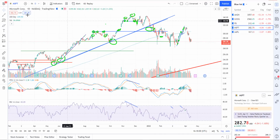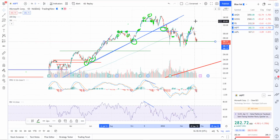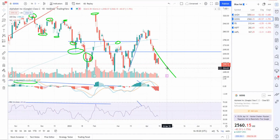Microsoft selling down. Microsoft's got some support right here. It's basically right where we're at, which is about 282.70. A break of that, we should head down to the next level of support, which is about 263.72. So I see lower prices there.